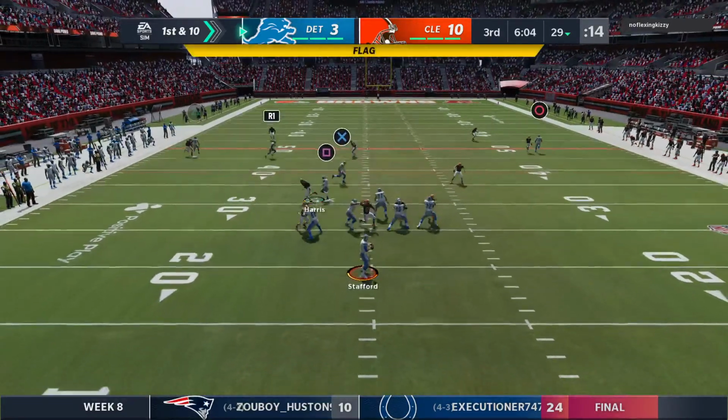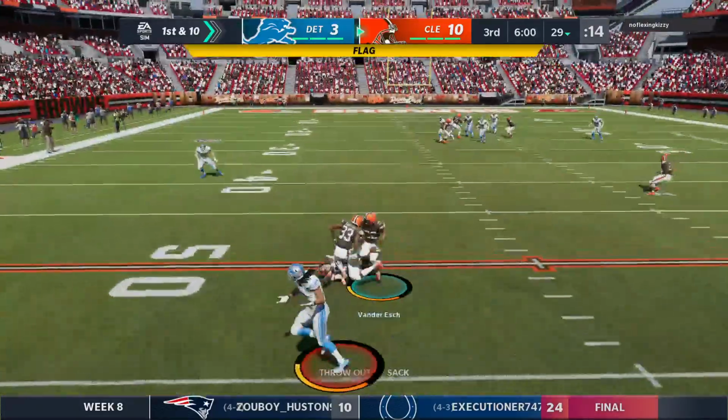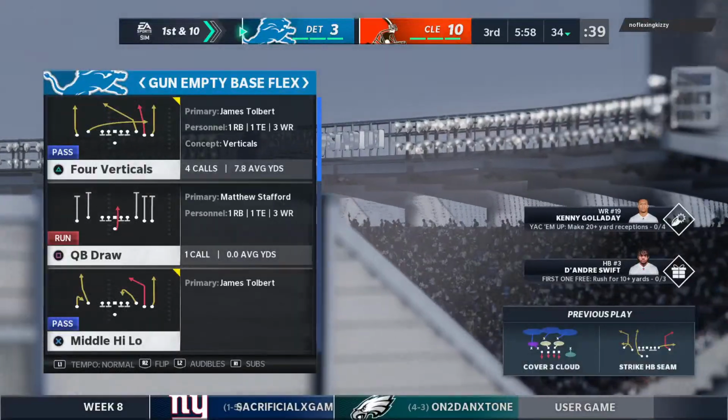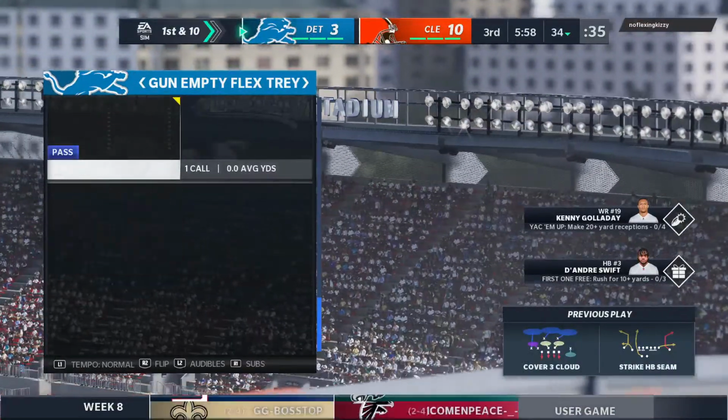On first down, Stafford here. Into heavy traffic, and it's intercepted. Picked up by Leighton Vander Esch. And they'll start out with great field position at the 47-yard line in enemy territory.